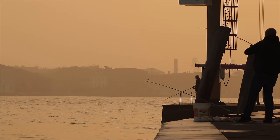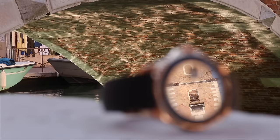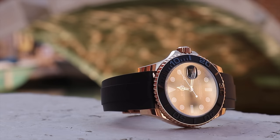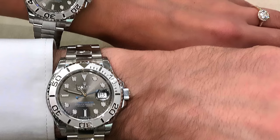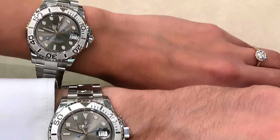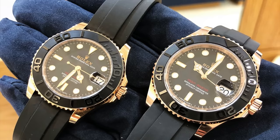I think the Yachtmaster 40 is one of the most beautiful watches in the entire catalog. And it's not lost on me that for every model they have, there's also a women's size. I'm fond of the idea of his and hers watches. I think it's very cute to put on the same watch on your way out together and things like that, or just knowing your significant other has the same watch on that you have.